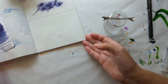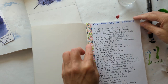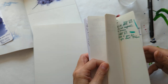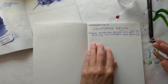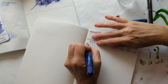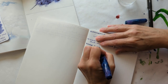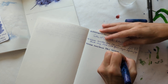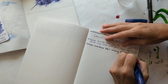Okay, there's that going. Going here. I know I have California Raisin in here. I thought it was there, but no. Maybe I don't. There it is. Here it is. So last time I had it in a medium. Wouldn't it be funny if this isn't even the name of the pen? To me, it would.